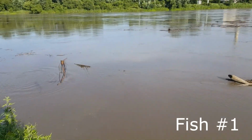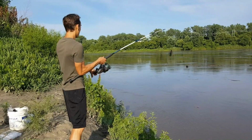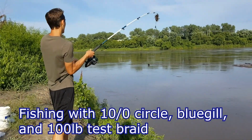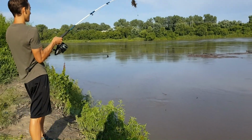I think I got it. That's something big on. Oh man, this big old live bluegill that I just showed you guys. Oh, the river's gone up 10 feet. I don't have a net either. I can't believe we forgot it. The river's gone up 10 feet in 24 hours, and sometimes that really draws out the big fish.